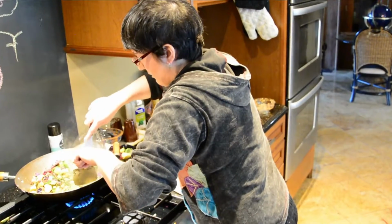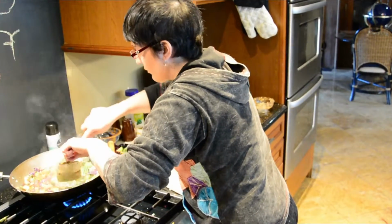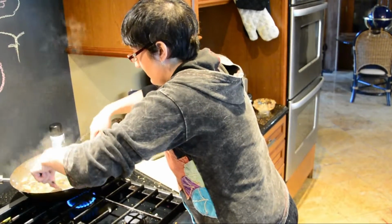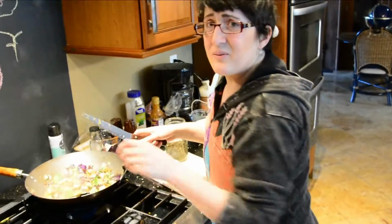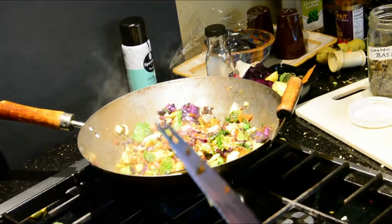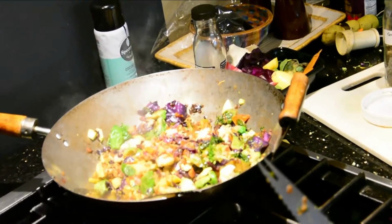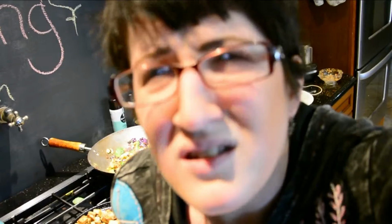Probably should have put the kale in there a little bit sooner, but I kind of forgot that I had it, so I'm getting hungry. I just want this done so I can eat it, because look how freaking delicious this looks. Like, look at that. Oh, so good. So good.